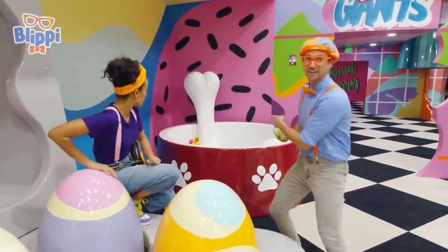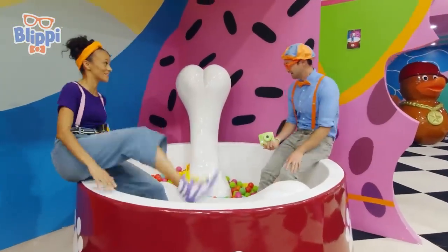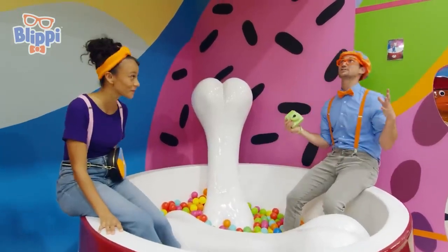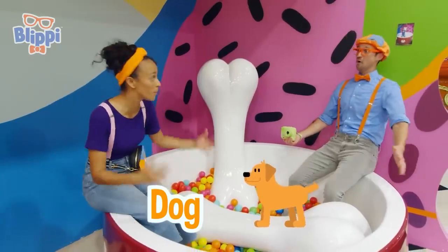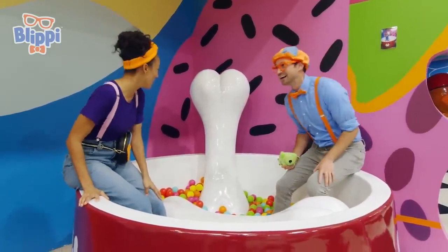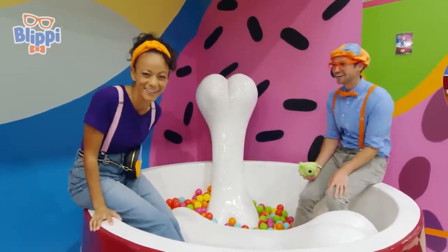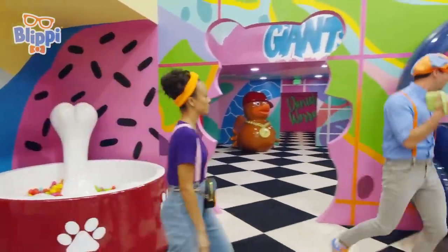Yeah. Whoa, look at this. Whoa. Wow. Check it out. We're sitting in a giant dog bowl. Whoa. Ooh, the dog food in here would be so massive. Can you imagine the dog that would eat from this bowl? Whoa, that would be a gigantic dog. Yeah. Definitely not a chihuahua. No way. Wow. Do you have any pets at home? Cool. Ooh, let's go explore. Yeah. What's over here?